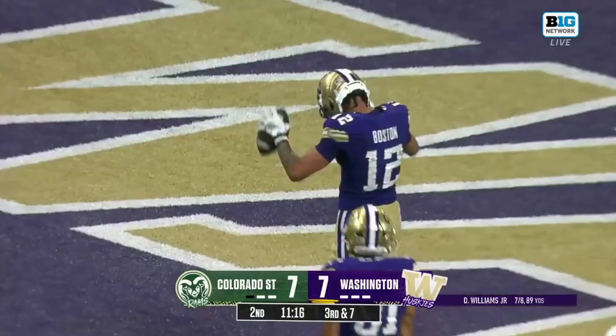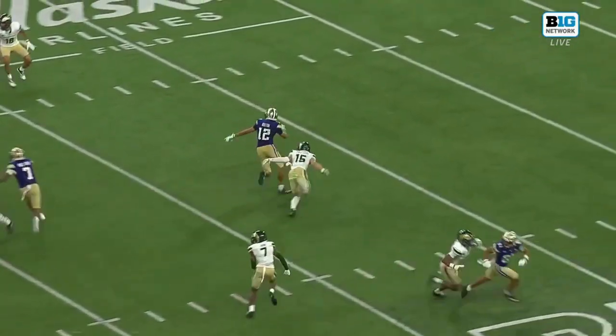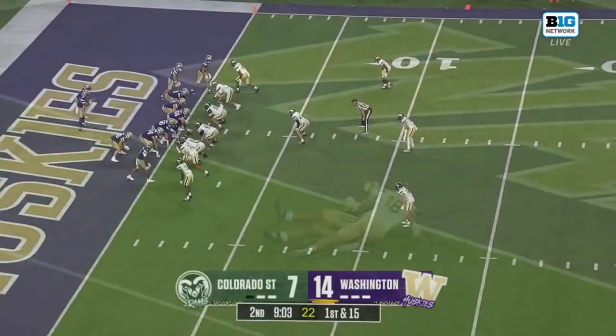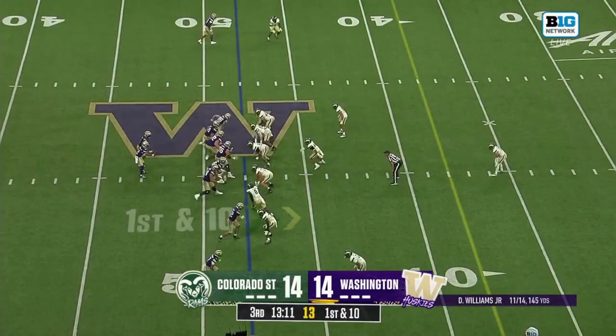Sometimes he struggles to separate and relies too much on his hands to make a play, and the reason I'm lower on him than most is I don't think his physical tools and route running will allow him to get open against NFL DBs. Against Oregon and Ohio State, he had 25 and 26 yards respectively.